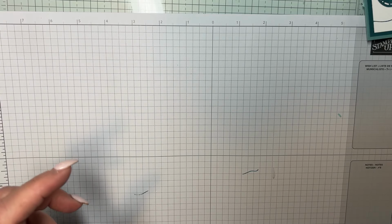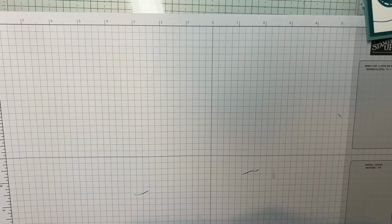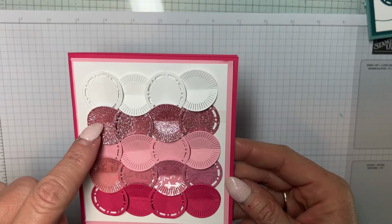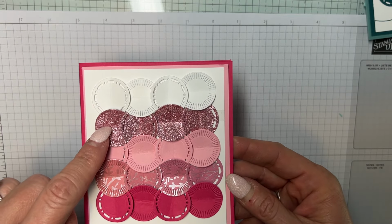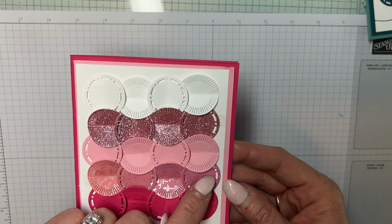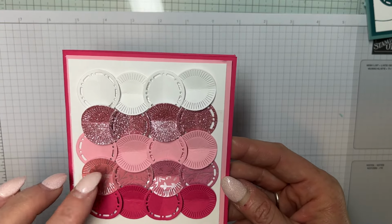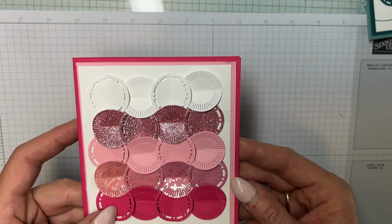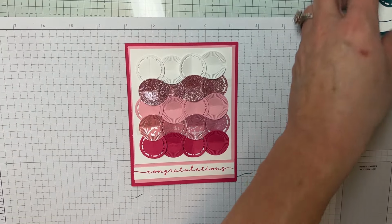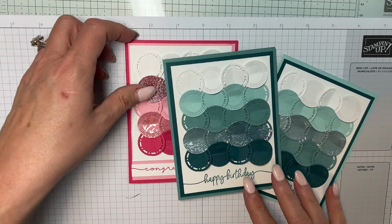And then because I love a little bit of sparkle, I did a pink one. If you have this glitter paper, that's the In Color glitter paper. So I did white, the In Color glitter paper, Pretty in Pink, that designer series paper and Melon Mambo. Oh, how fun is that? Okay, so here are my cards.